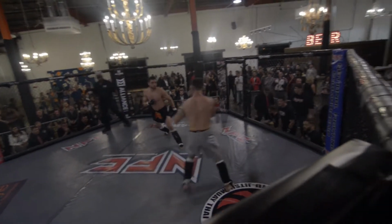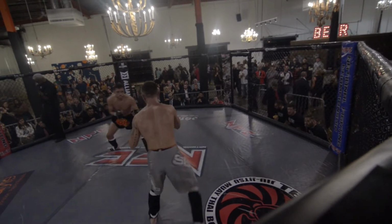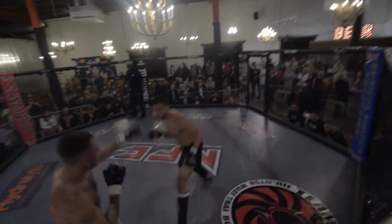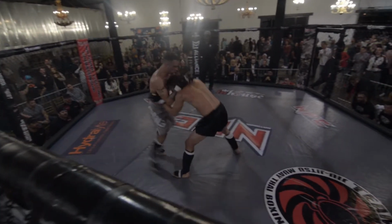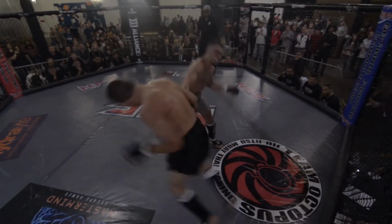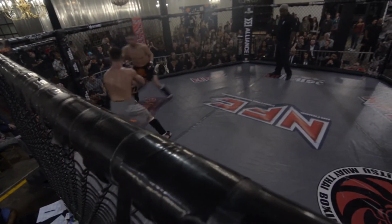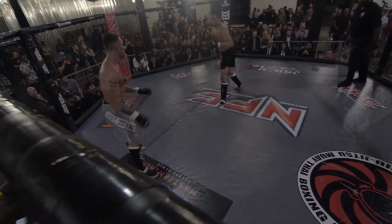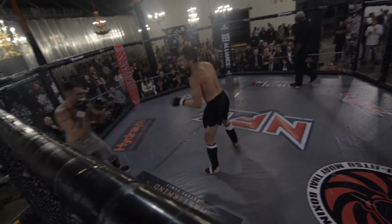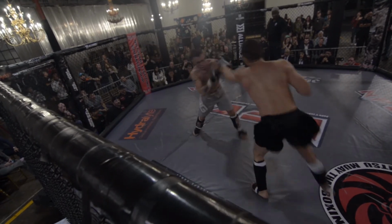Who wants this more? Jesus coming straight forward, right out of the gate. And again, a wide base by Jesus, which is something we're not used to seeing from him. But the reason why he's doing it is because it makes it easier to stuff the takedowns. In earlier times, he stood up too tall in fights, and it would affect him. He'd get taken down. But now, the fact that he's keeping that lower center of gravity, that's why he's able to keep this fight upright.